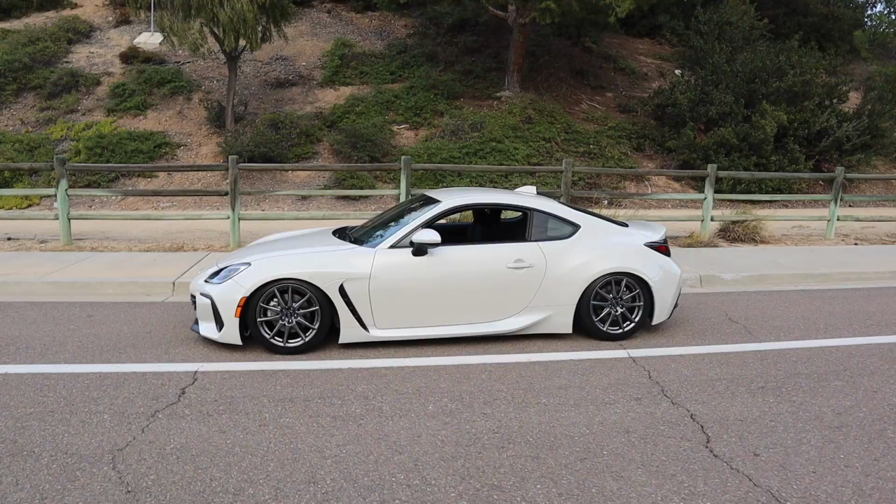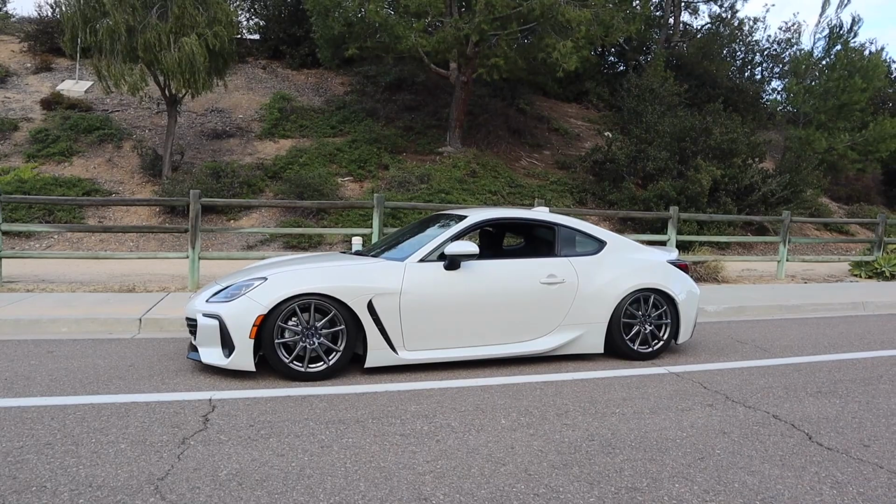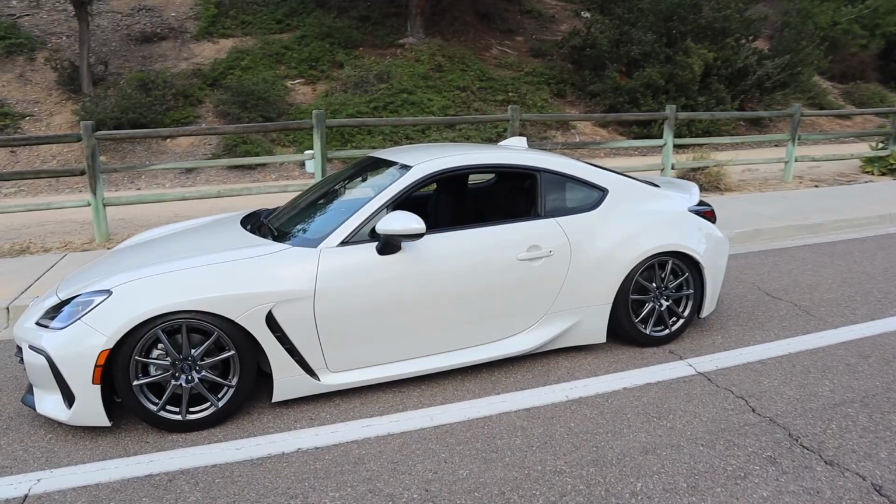We actually have the wheels in the garage, so we're ready to go on that. We're just waiting on the tires, but now looking at it, it looks static. It's not low enough, but it's all good. We'll do some adjusting soon. I just want to get this video out to show you guys.